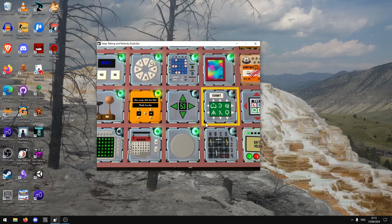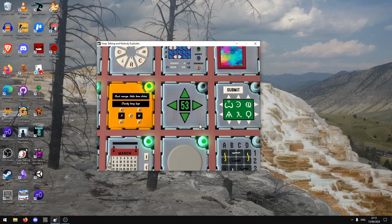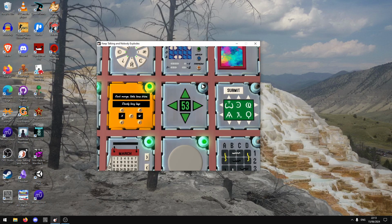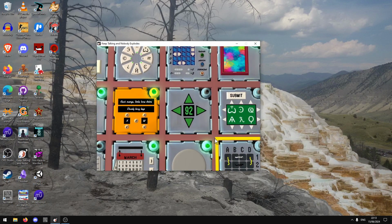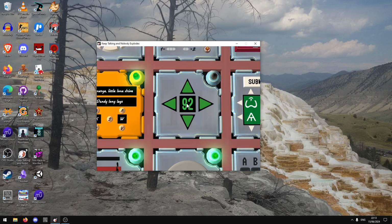Okay. Green arrows? 5-3. Up. 9-2. Down. 3-0. Left.